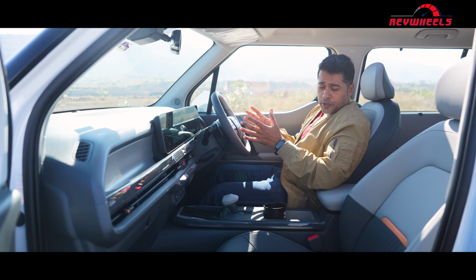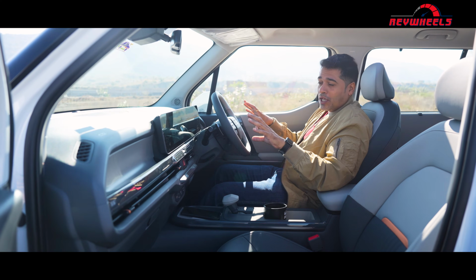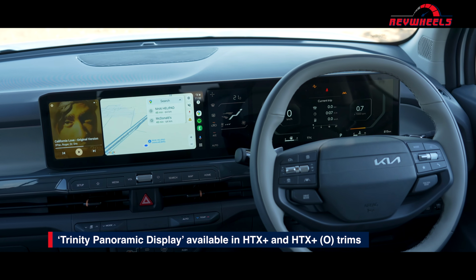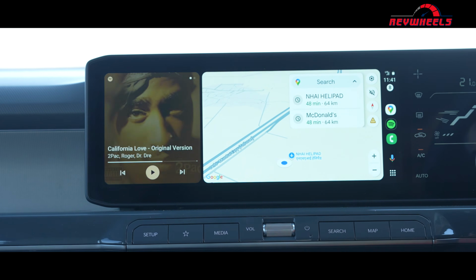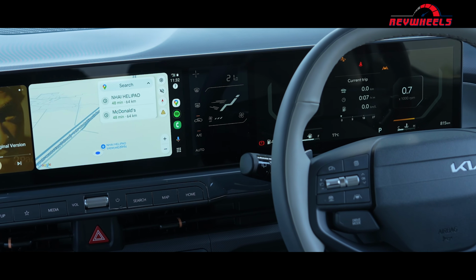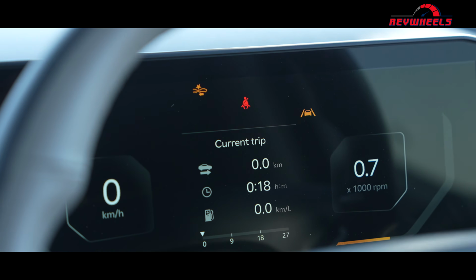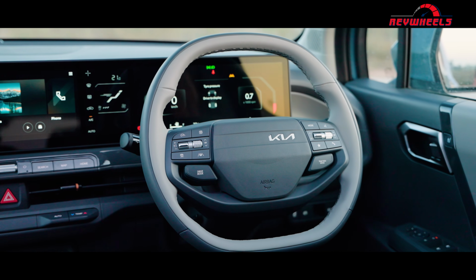Now the first thing that you notice once you get inside the Syros is this massive screen layout which Kia calls the Trinity Panoramic Display Panel. Trinity because it's got three screens. The first one is your infotainment screen, in the middle you have the screen for the aircon controls, and finally the large instrument cluster.